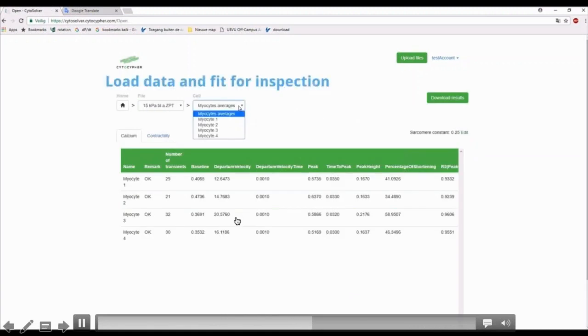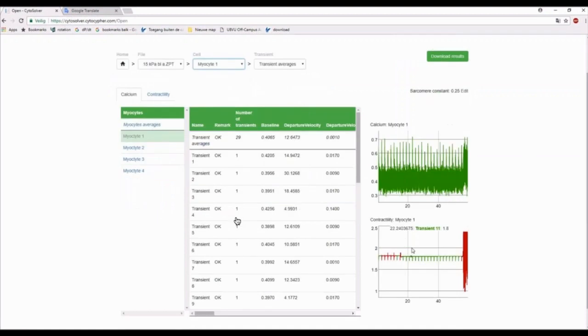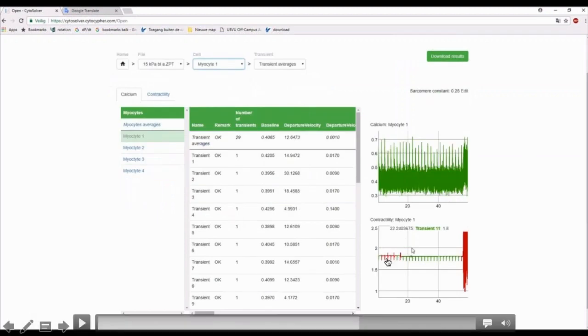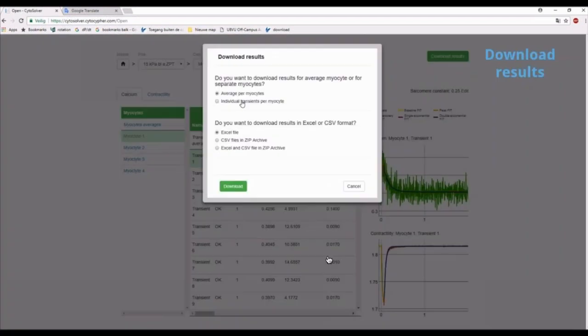Then we open one of the files. Look, for example, at Myocyte 1. It downloads graphs. And here you can see the contractions that are in red, they're actually rejected. As in this case, of course, there are artifacts on the trace. And here, probably because we moved away from the cell before we were ready, you see a lot of noise and that part gets rejected as well. You can zoom in on the single transients, and here you can see your fit of the calcium transient and your fit of the contractility transient.